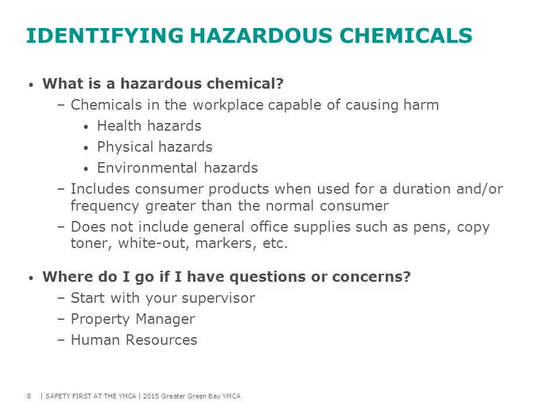Hazardous chemicals also include consumer products when used for a duration and/or frequency greater than the normal consumer. However, it does not include general office supplies, pens, copy toner, whiteout markers, etc. If you have questions or concerns, as always, start with your supervisor. The property manager and human resources can also be of help.